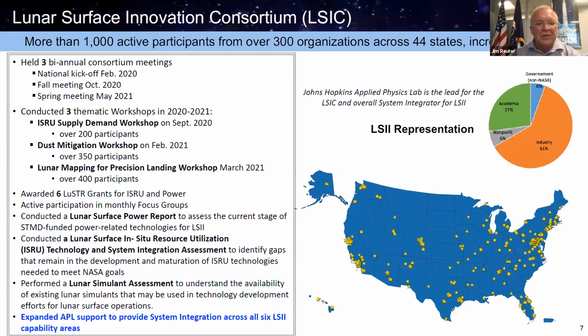As I mentioned, we announced the LuSTR as a new activity last spring, and now we've got 6 awards. APL has conducted the Lunar Surface Power Report, a Lunar Surface ISRU system integration assessment, and a simulant assessment. It's really a complex thing, actually. Do we have the availability of existing simulants that we can use? So really an outstanding activity that's going on. I can't tell you how excited I am to be here and about the progress that's been made. That was really more than I imagined it would be even just a year ago.